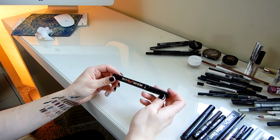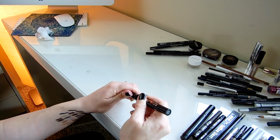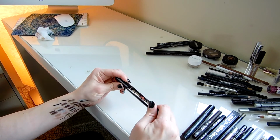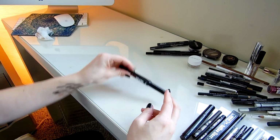Finally, I have the Real push-up liner by Benefit. I tried this and I did not like it at all. I wish that I would have taken it back after I got it. It just was too much for me. It didn't work for me, and so I'm going to get rid of it.